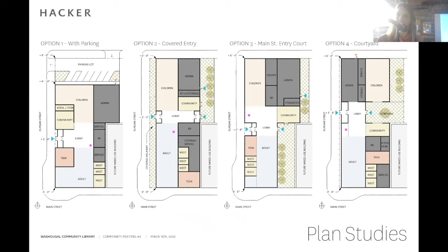A key differentiator between these 4 concepts, which ultimately we might find a hybrid that pulls the best features from each of these into the building design, is how that extra outdoor space is being utilized on the site. Without getting into detail on this slide, because I'll get into them in a minute, we're looking at ways of consolidating that extra square footage, either by creating a parking lot, more porch, generous outdoor entries, entry courts, or central courtyards.